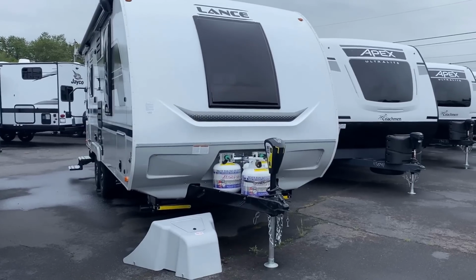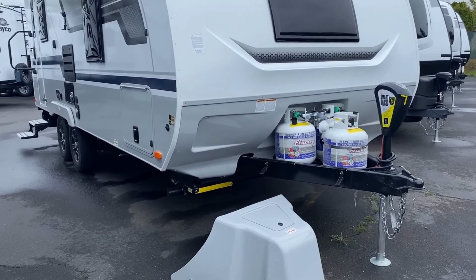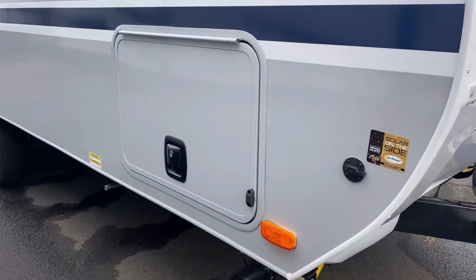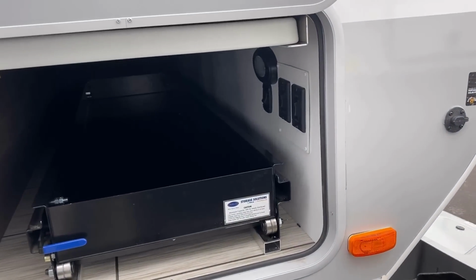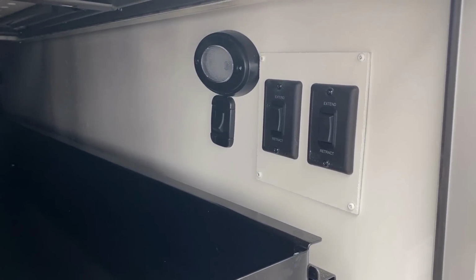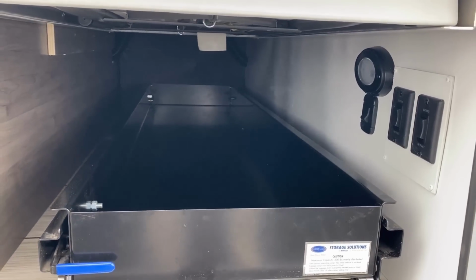Now, obviously we have the smart jack on the front, but you also have all 4 corner power stabilizers as well. And what is nice is the switch for those is actually hidden away inside here, so that an unmonitored neighbor child doesn't have their way with your campsite.